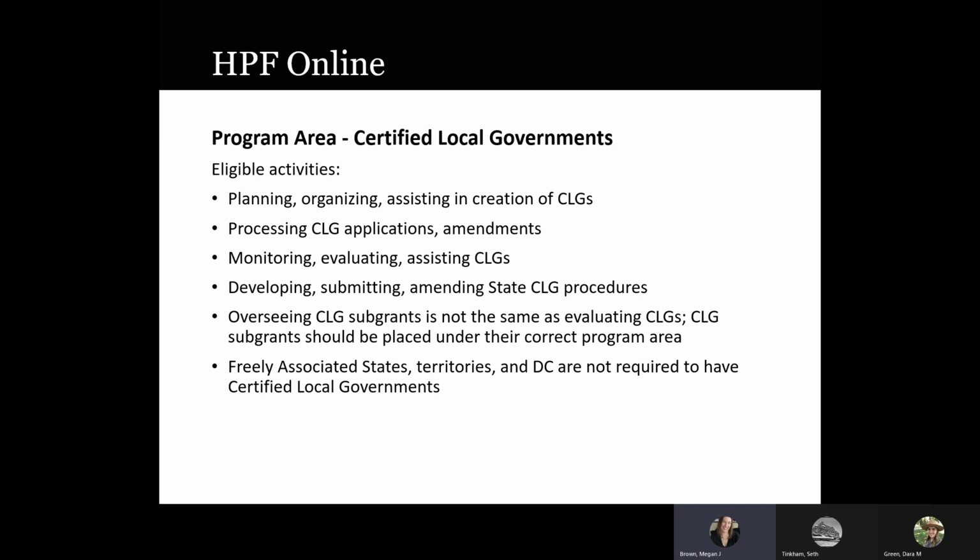Certified local governments is the last of the program areas, and this program area is really about the organization of your CLG program. So it's you helping the CLGs, processing CLG applications and amendments, the evaluation of CLGs, and overseeing the subgrants is not quite the same. So those subgrants are particular projects that your office is undertaking. But the program area for certified local governments really talks about the running of the program itself, and ensuring that the CLG program stays active.